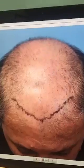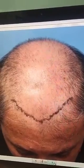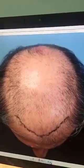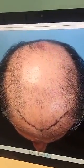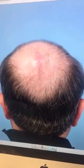We have another consultation day, and we're going to go over some of the patients, the results, and what to be expected after. A middle-aged gentleman with class 6 hair loss, no hair in front and top. We had to cover a big area of the scalp, so he ended up having a 2-day FUE hair transplant. Obviously, a big area to cover.